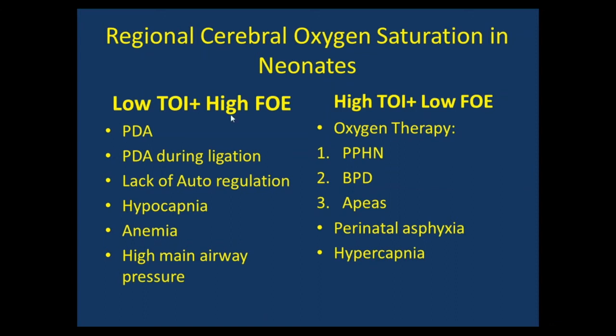So when you have a low tissue oxygen index, which is a number reflected on NIRS, and at the same time you have high fractional oxygen extraction, higher than 0.33, which you just accept for now as a cut limit for normal, then think about one of these differential diagnoses: PDA with significant steal of blood from systemic circulation, PDA during ligation and shortly after ligation, or lack of autoregulation, as we described before, because autoregulation is a step ahead before increased oxygen extraction.